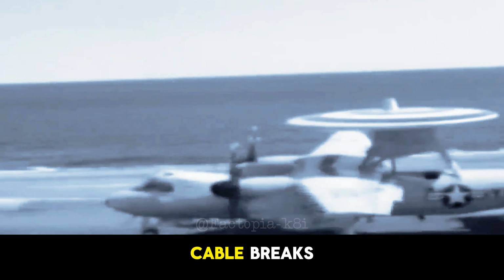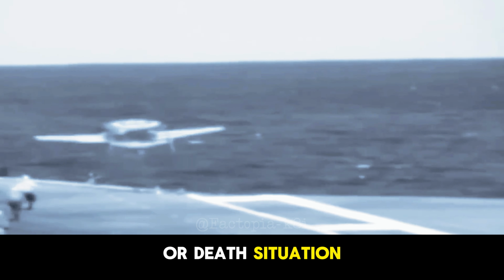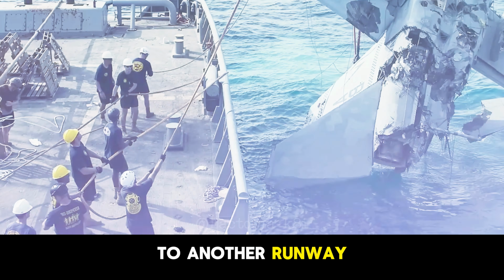When an arresting cable breaks, the aircraft coming in for a landing suddenly loses the ability to stop with the runway rapidly approaching. The pilot must take immediate action to prevent a catastrophic crash in this life-or-death situation. The pilot must use all their training and skill to bring the aircraft to a stop, either by using the backup arresting cables, or by diverting to another runway.